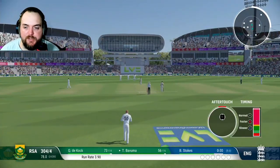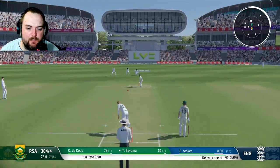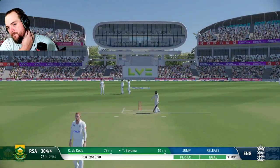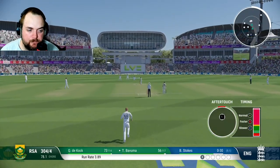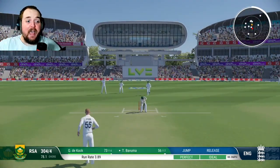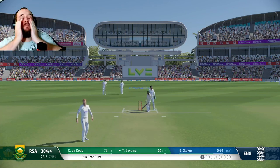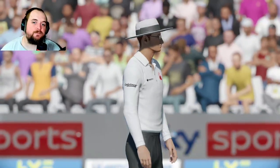All right, one more over for Stokes in this spell. It's been expensive this second time round. Oh, that's a good ball, though. That's a good ball. That's it! Ump! Come on, please. Please, plumb.